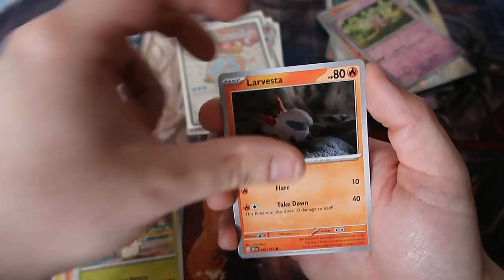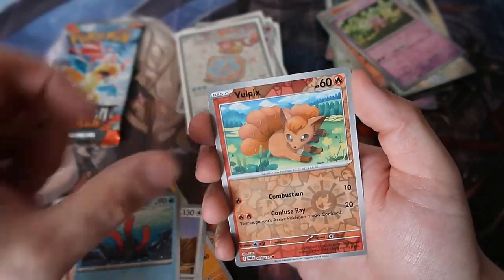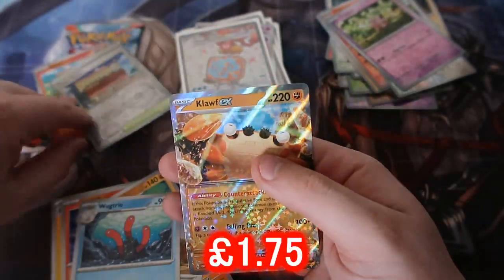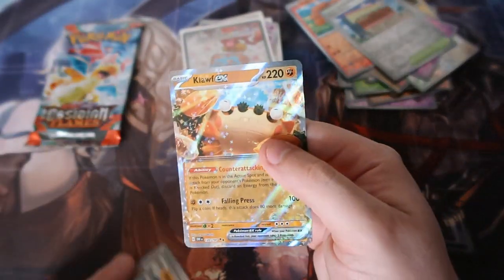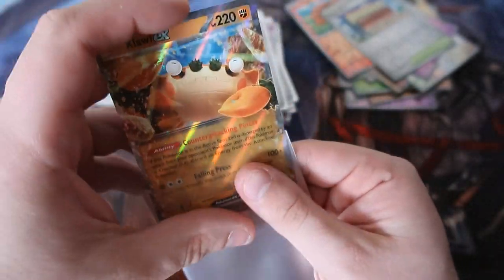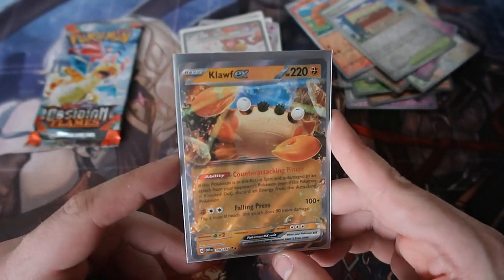Oh my God, people, this is insane. Lavesta, Whismacash, Kangaskhan, Wigglytuff, Vulpix, Stortown. Oh, and another EX pull! We got Clawitzer, the crab. Oh my God, the giant crab, which should not even exist. This is insane, people. This is ridiculous.